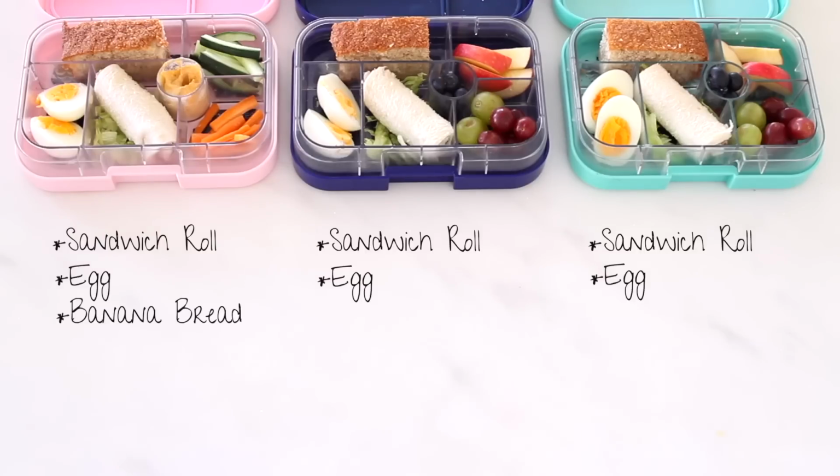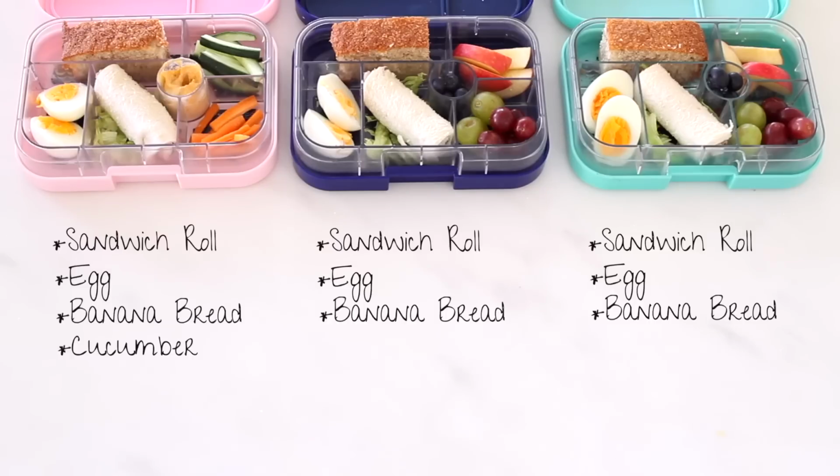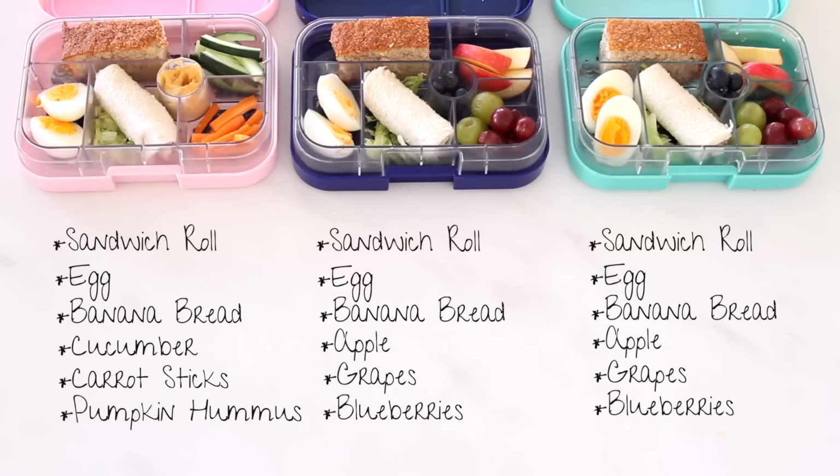Up top, we've got some banana bread again, and then off to the top right, Heidi's got some cucumber and some carrot to dip in her hummus, which you'll notice is a different color this time because I've actually mixed some pumpkin in to give it another flavor, whereas the boys have apples, grapes, and blueberries.